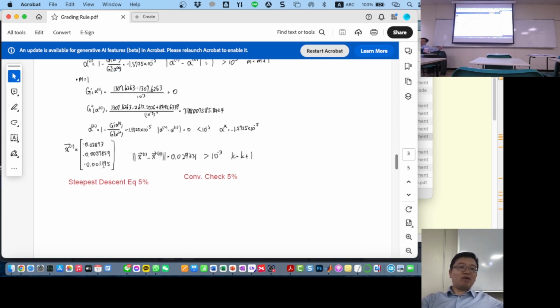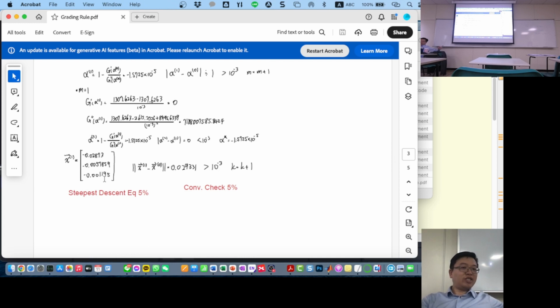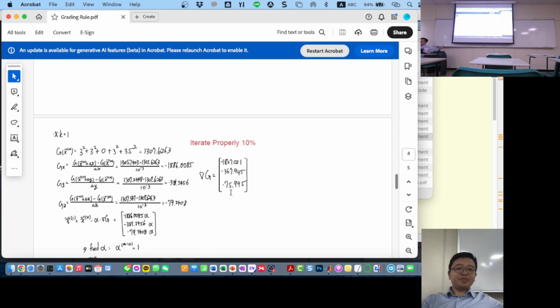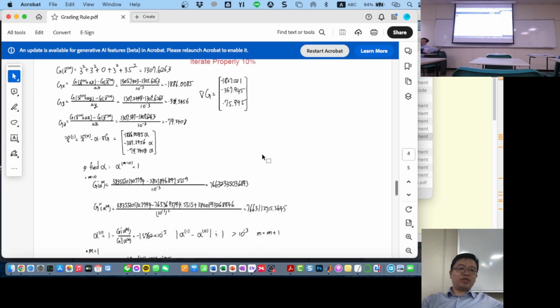He did it right. How come there's no equation? Because the equation was shown here. He used it here. So at the end, there is an equation in terms of alpha, unknown alpha, and he plugged it in. So he did it right. And for here, this is for convergence check, 5 points. And you're supposed to iterate, and I mentioned you need to stop until k reaches 3, I think. If you iterate based on the rules I mentioned properly, then you get 10 points.